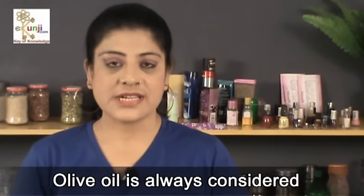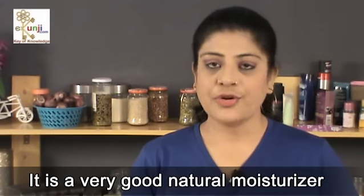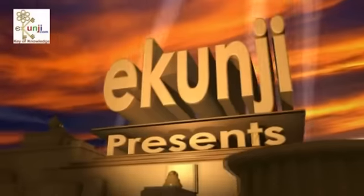Olive oil is always considered a very important ingredient in beauty regime. It is a very good natural moisturizer and it nourishes our skin and hair.